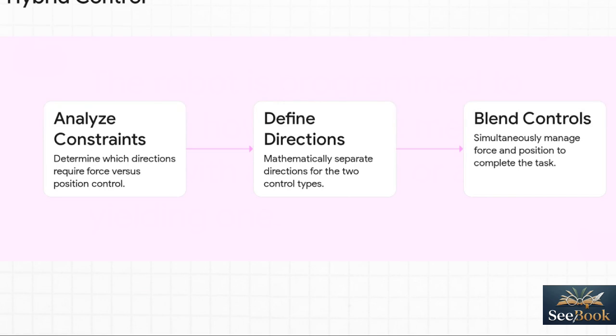I mean, imagine wiping a table. You need to control the position of your hand as it moves across the surface, right? But you also need to control the downward force to actually clean it. That's where something called hybrid force position control comes in. The robot's software just analyzes the task and seamlessly blends both types of control at the same time.